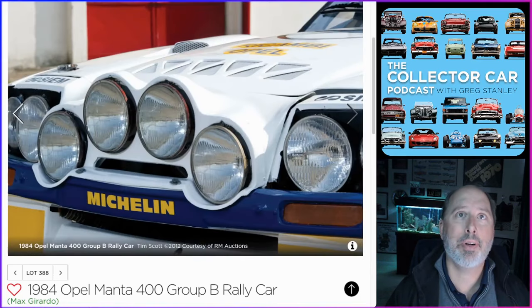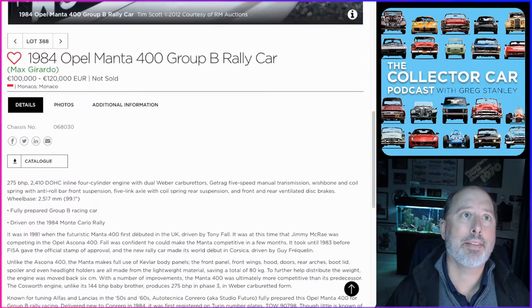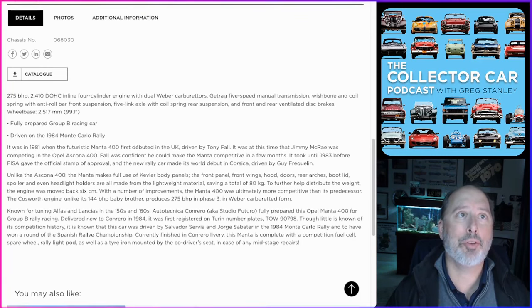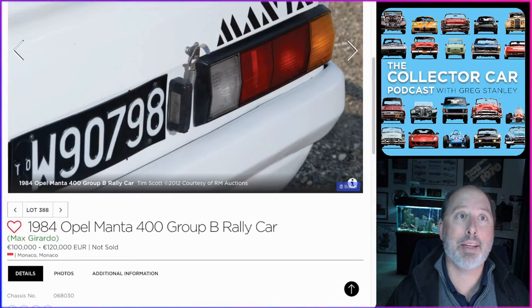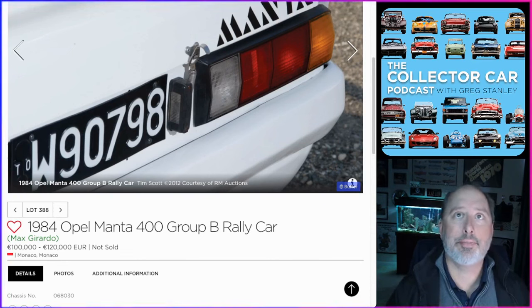So this car is pretty wicked looking. Again, it has the 4 fog lamps up front. Pretty cool looking. Let's see, 275 horsepower, inline 4-cylinder engine with dual Weber carburetors, 5-speed manual transmission. This particular one that was sold was driven on the 1984 Monte Carlo Rally. All right, so the estimate on this one back in, what did I say, 2012 was 100 to 120,000 euros.